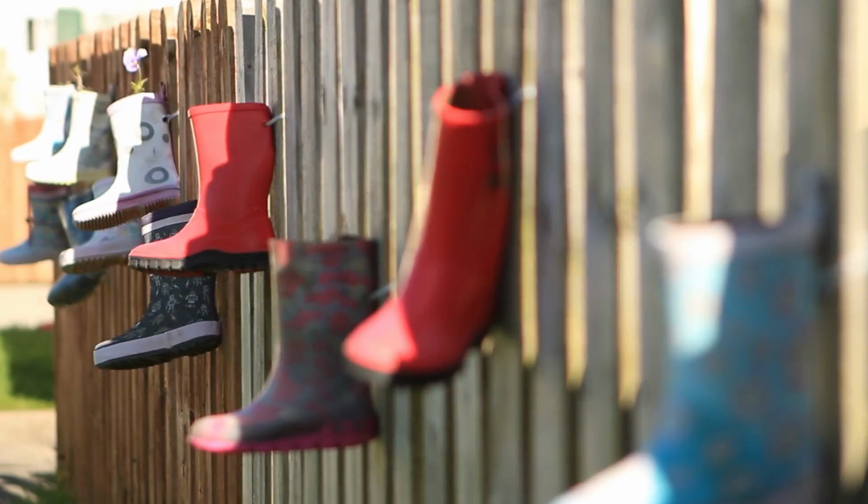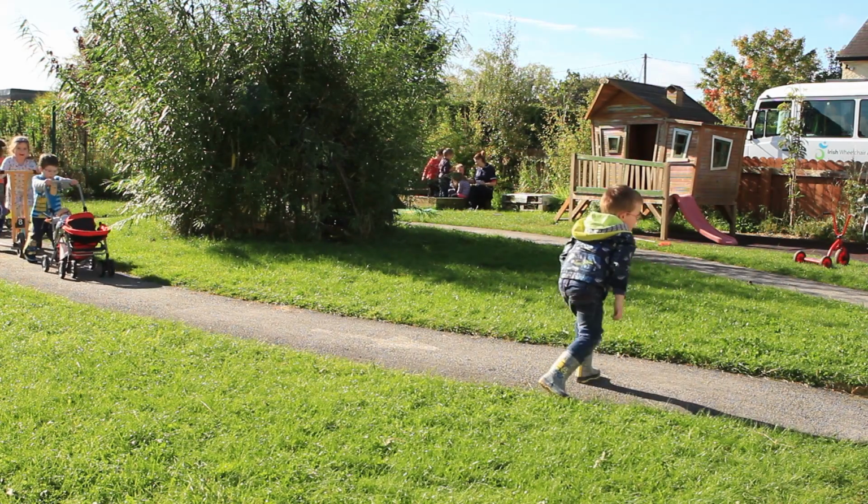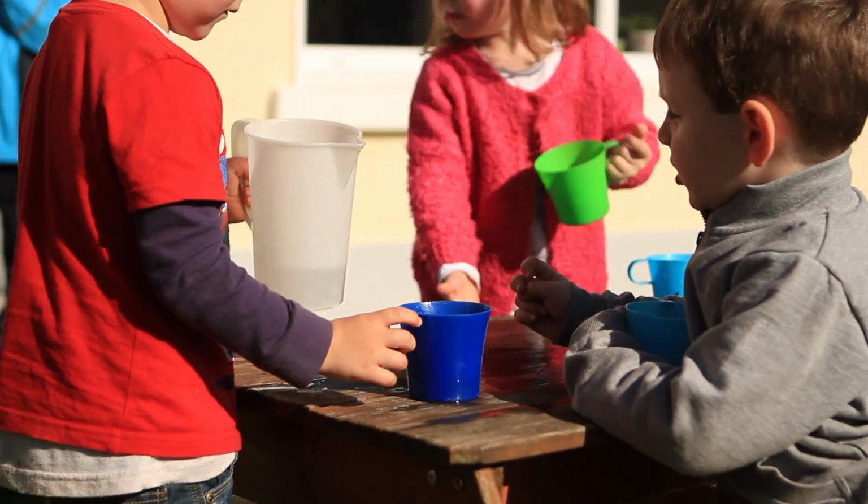Messy play, you know, they get dirty, they may fall over and they just get themselves up and brush themselves off and run off again, and it's totally different play. They have so much freedom outside.